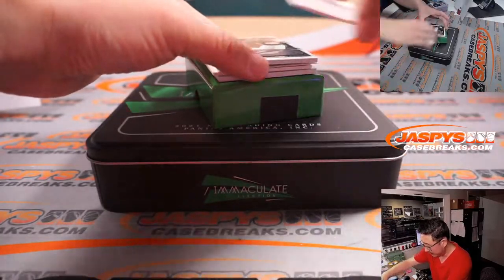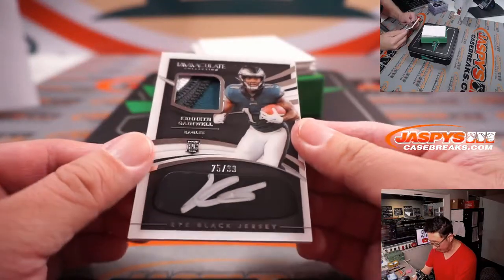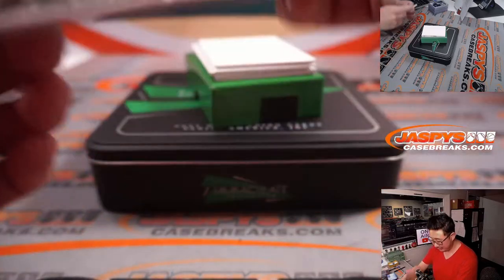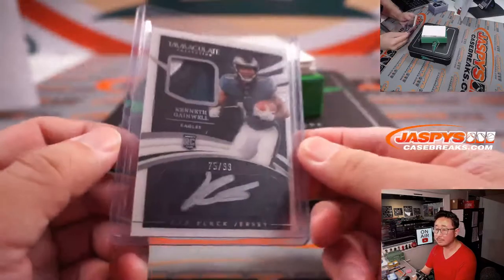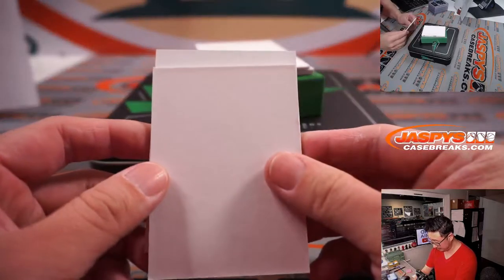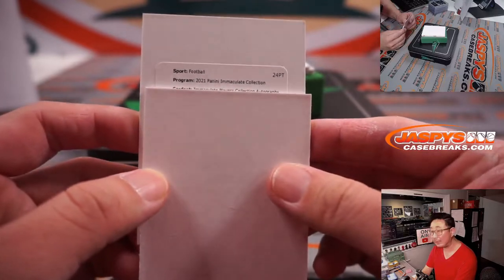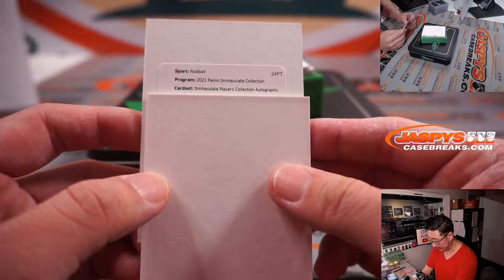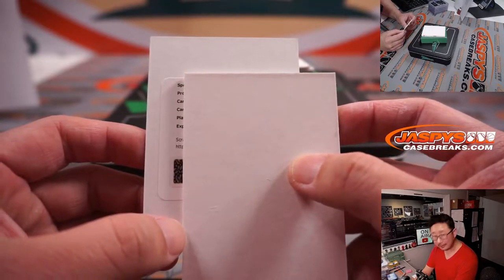Oh, I accidentally grabbed the redemption. Let's hide that. There's Kenneth Gainwell. Four-color patch and silver ink autograph on the eye black. 75/99 for Joseph Barton and the Fly Eagles Fly. The redemption... Immaculate Players Collection autographs. So not specifically a rookie. It could be, though. I don't know. We'll see. Good luck, everybody.